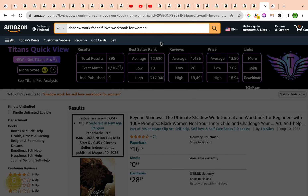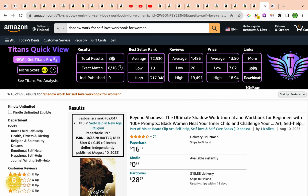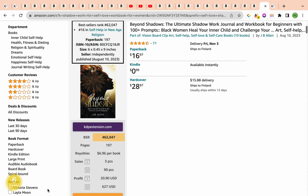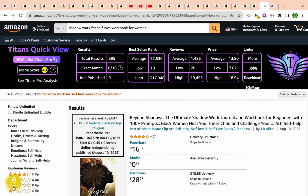This amazing keyword has a niche score of 40 by self-publishing Titans Chrome extension. It also has a total results of 895, which is below 1,000. The average bestseller rank for this keyword is 72,530, which is below 300,000, and the less the better. So we are good to go when it comes to the average bestseller rank. Average reviews are a whopping 1,486, which is great to see, and there's a lot of engagement from the customers. Average price is $13.60. We also have the keyword niche score of number 6 by Amazon Scout Pro Chrome extension, which categorizes this keyword as a nice niche, and it beautifully complements the 40 given by Titans.